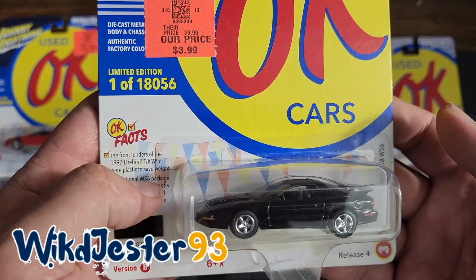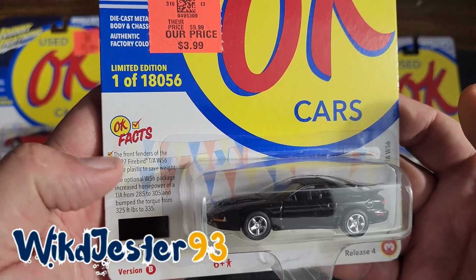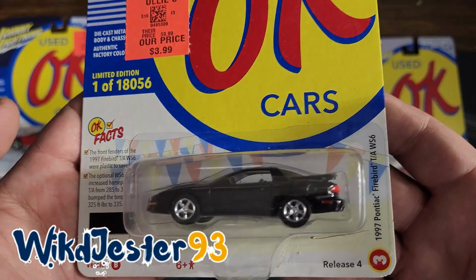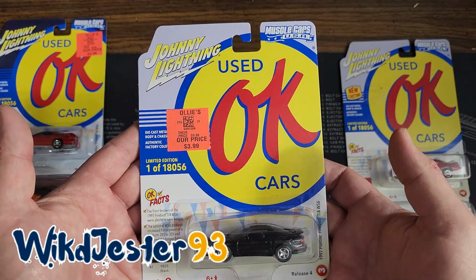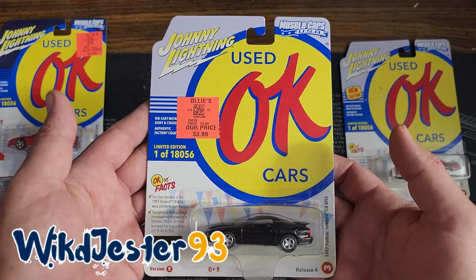Yeah, here's a little information about the WS6. It bumped up the horsepower a little bit. Just a fantastic, fantastic car. There's what the card looks like. You guys have already seen the back. I'm not going to waste your time with that.